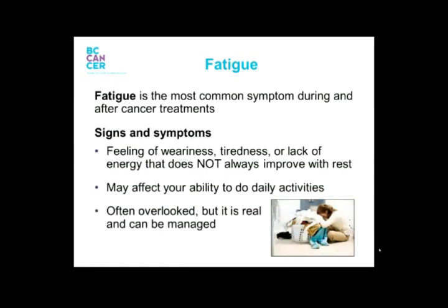Fatigue is the most common symptom during and after cancer treatments. Fatigue is a feeling of weariness, tiredness, or lack of energy that does not improve with rest. It usually occurs in the first week after treatment, and as the number of treatment cycles increases, fatigue may get worse or last longer. The fatigue experienced by a cancer patient is different from fatigue of everyday life.